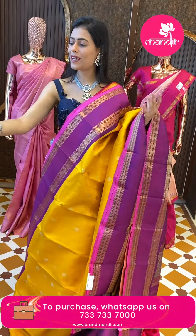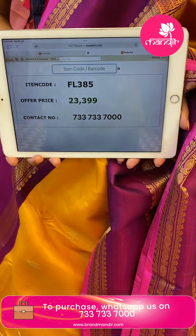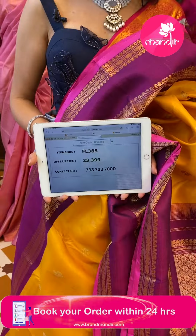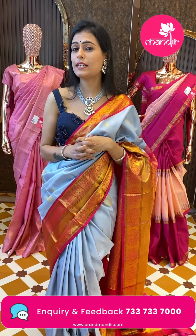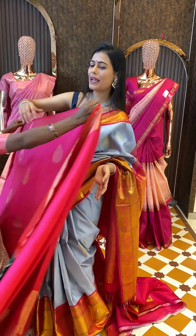And the details of the saree would be, the item code for the saree is FL385 and offer price is 23,399 rupees only. All that you have to do is take a screenshot and send it to us on 733-733-700 and you can know more details about this lovely saree. And let me tell you, this wedding season, do not have the same old saree on you guys. Yes. So let's flaunt with these new ones coming up.